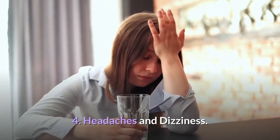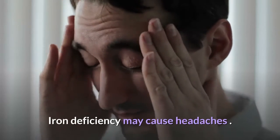4. Headaches and dizziness. Iron deficiency may cause headaches.